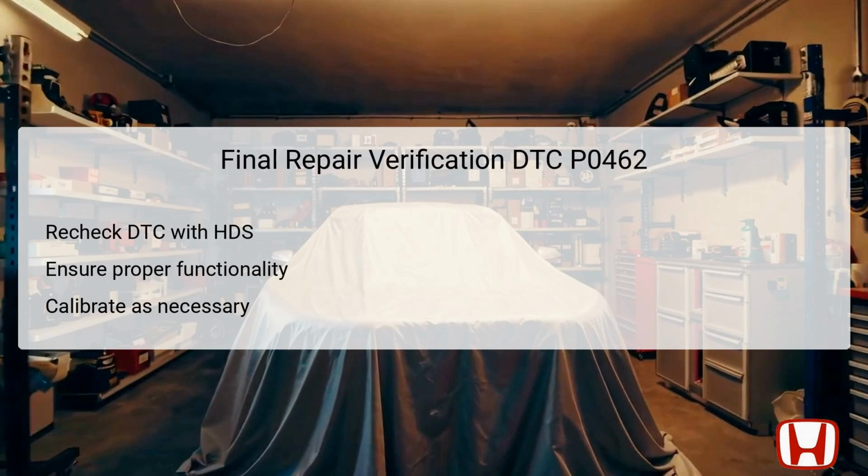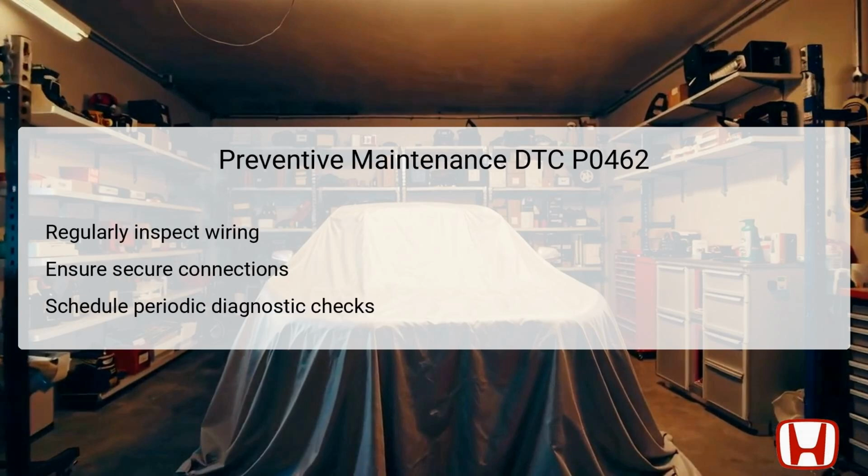Next, ensure that the fuel gauge system functions correctly by turning the ignition back to on mode and observing the fuel level readings. Calibration may be needed if the readings are still inaccurate after repair. This final step ensures that the repairs made have restored the system to proper working order, providing the driver with accurate fuel level information.